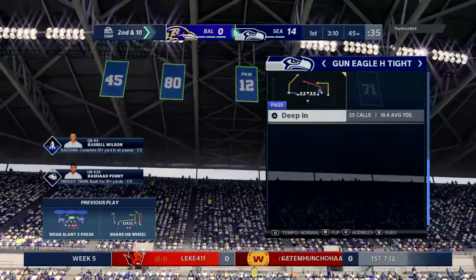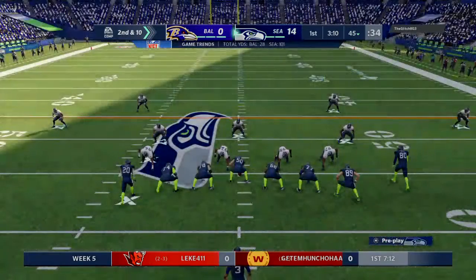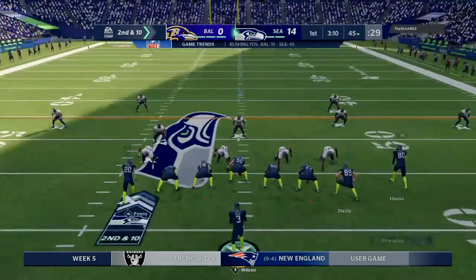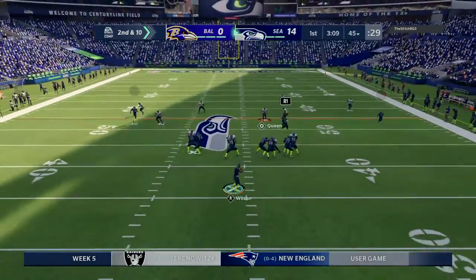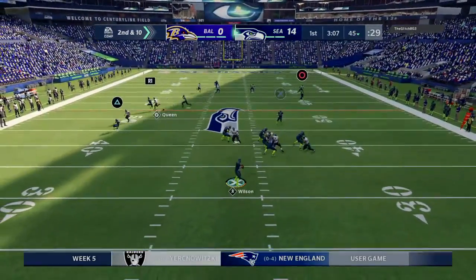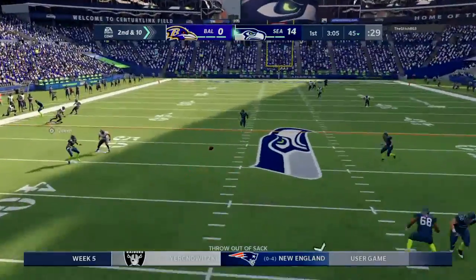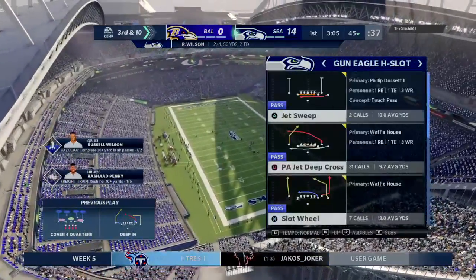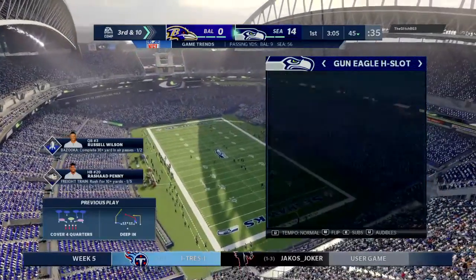And it drops down incomplete. Thought he might have had it. Instead, second down. Throwing again. Wilson. Oh, hit as he throws there, incomplete. Phillip Dorsett, the intended receiver, and it's third down.